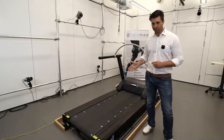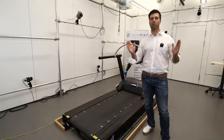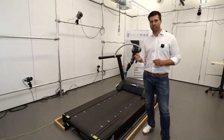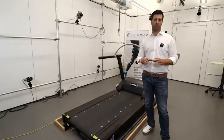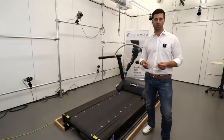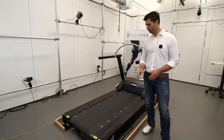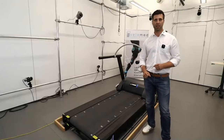The Gaitway 3D is available in 3 different sizes. Let's say small, medium, large. This one is the medium size. And one of the highlights of this treadmill is it does not measure only 3D forces like a big force plate, so the ground reaction force, it also measures pressure distribution in one system. 3D force like a force plate and pressure distribution built in the deck.